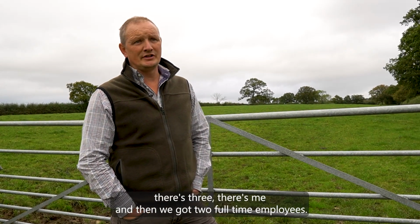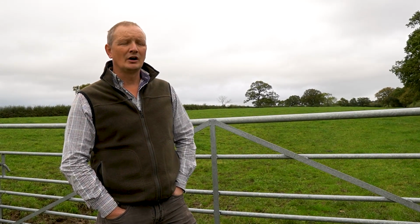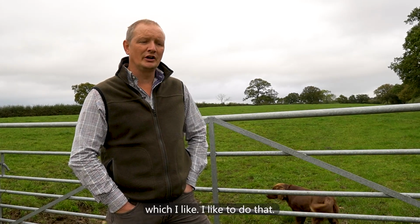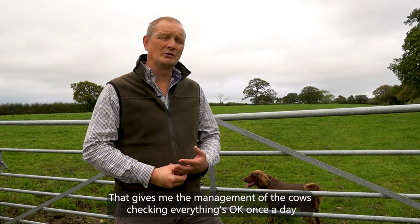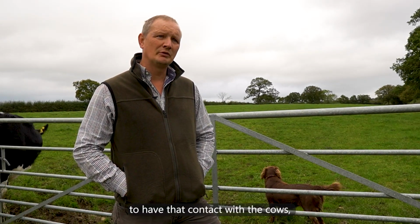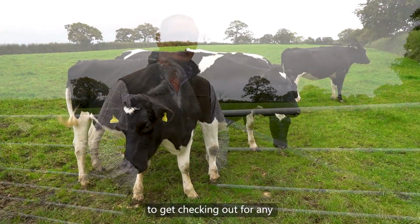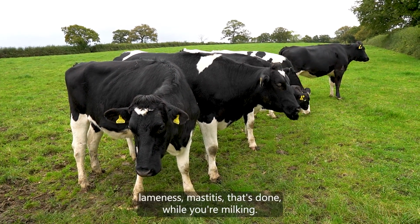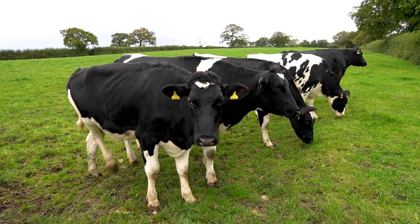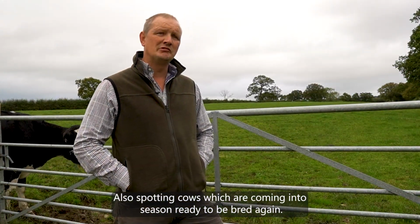Here on the farm there's three. There's me, and then we've got two full-time employees. I do the morning milking, which I like to do. That gives me the management of the cows, checking everything's okay once a day, to have that contact with the cows. Again, checking out for any health problems, lameness, mastitis. That's done while you're milking. Also spotting cows which are coming into season, ready to be bred again.